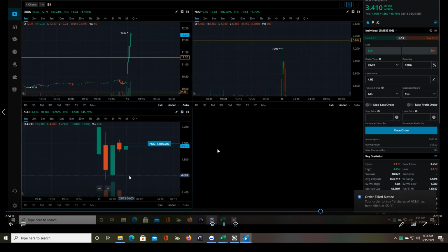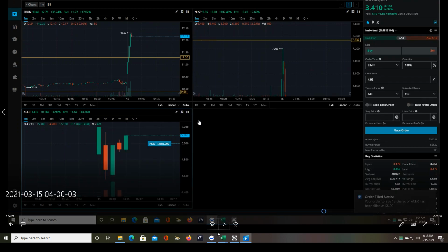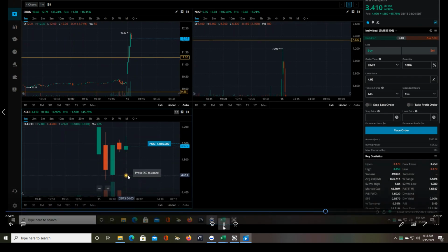Okay, you'll see me trigger the hotkeys. Well, there you see I'm in 12 shares at $5. I'm always trading with 10% of my account size. So that's about $62 right now. So that got me 12 shares.